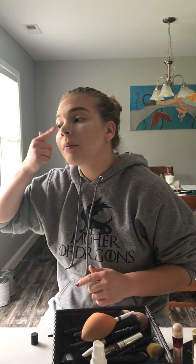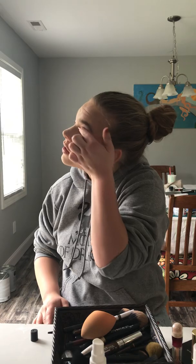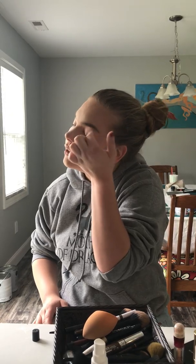Putting an eye primer on. I personally recommend everybody use an eye primer because it helps your makeup stay on, and it helps your eyeshadow look awesome.